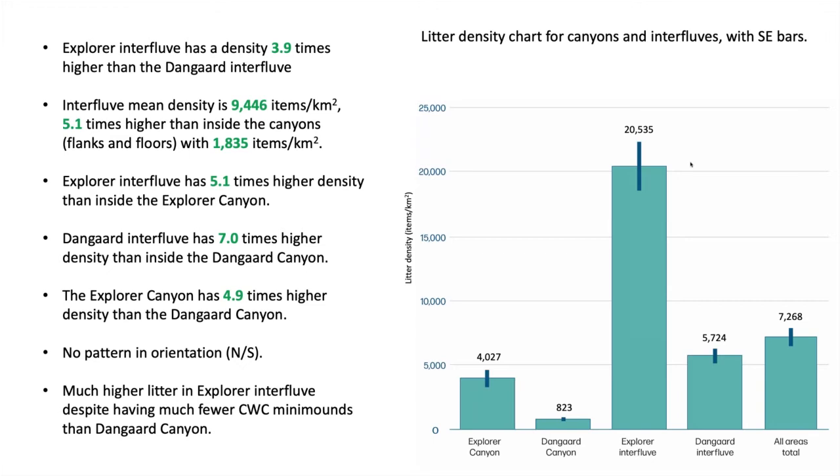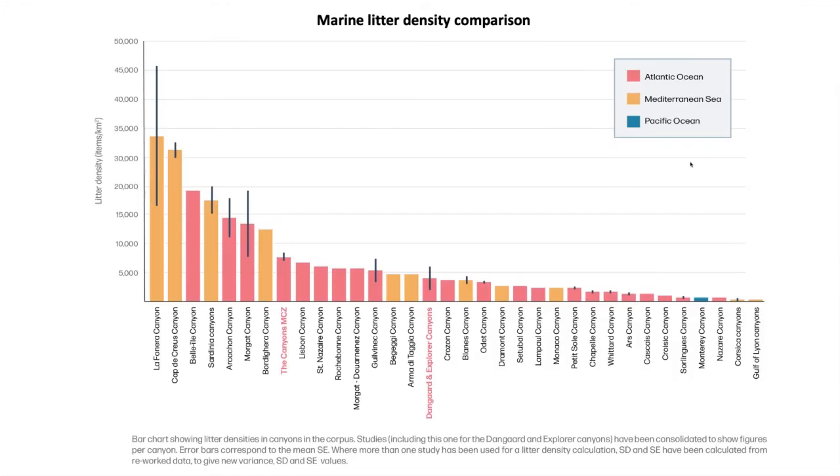Now, when you look at the amount of coral mini-mounds, there was a paper by Stewart et al. from 2014, I think it was, and it said that on the Explorer interfluve there were 30 coral mini-mounds. In the Dangarde interfluve, there were between 350 and 400. Now, you think that the more coral mini-mounds, the more rugged or heterogeneous the substrate would be, and that there would be more litter caught up where the terrain was more rugged, but it doesn't follow that pattern.